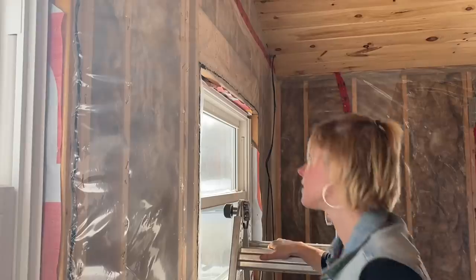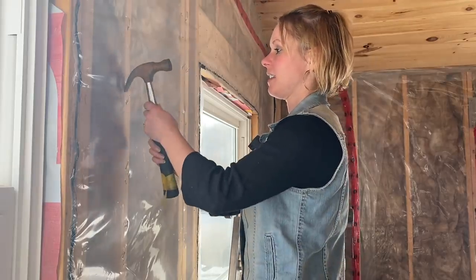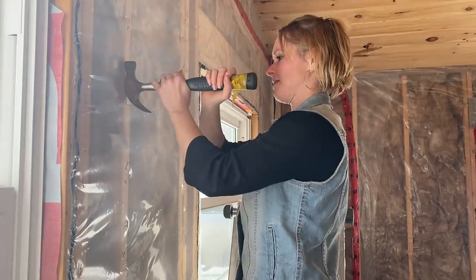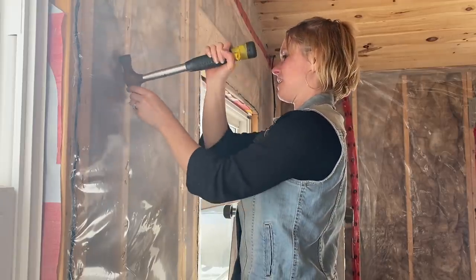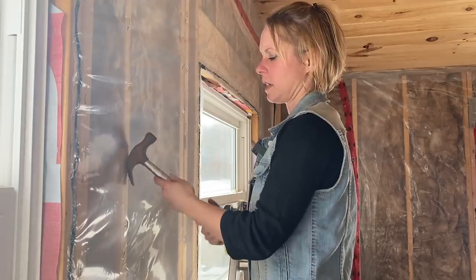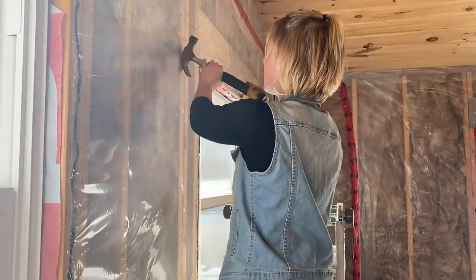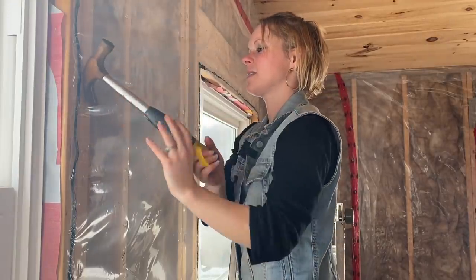Now I'm gonna head back into the great room and continue pulling all the nails out of the walls and prepping them for the drywall. What an absolutely tedious, brutal job. I'm getting there. It is just a very long process. There's so many nails. Doing this and taking breaks to homeschool in between. What a job. What a job.